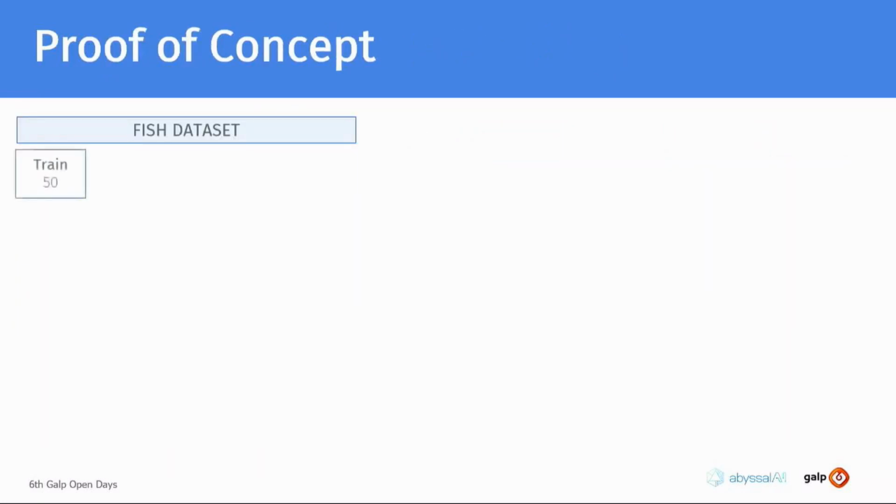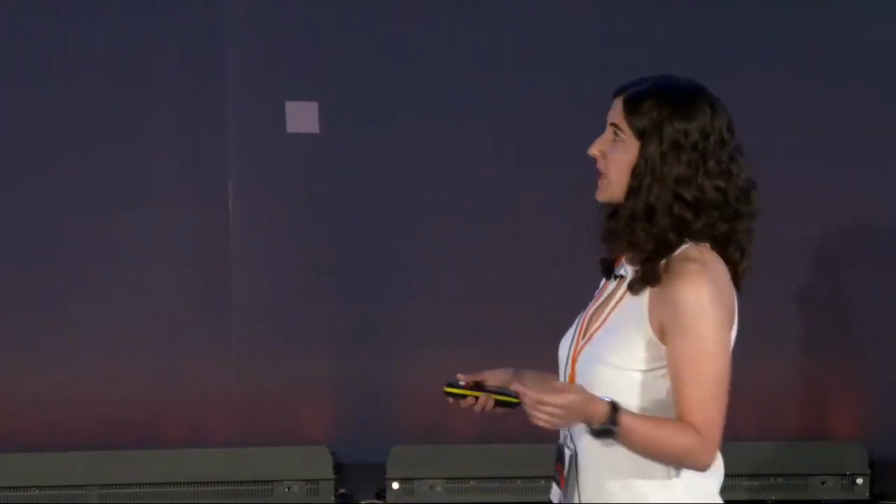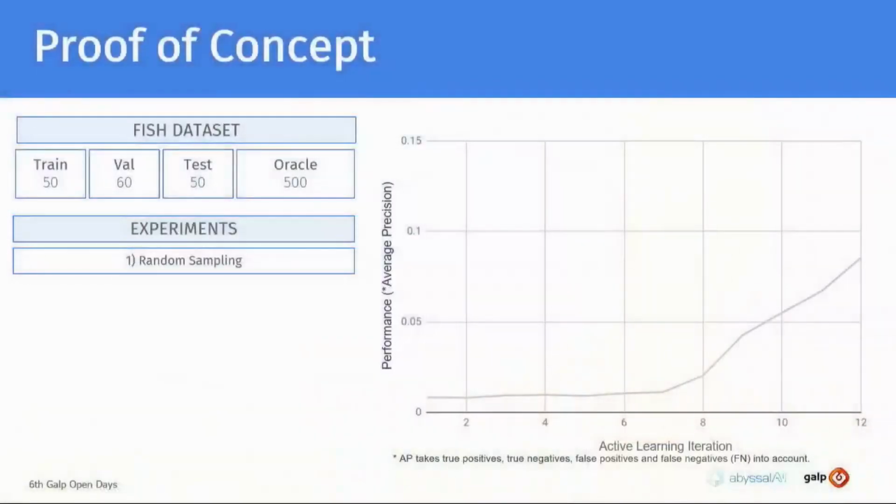So we ran this experiment with 50 training segments, 60 validation, 50 for testing and for evaluation. And the oracle here represents the unlabeled segments. And the first experiment we ran was, of course, random sampling, because it's our competitor, let's say.